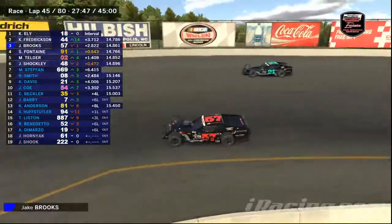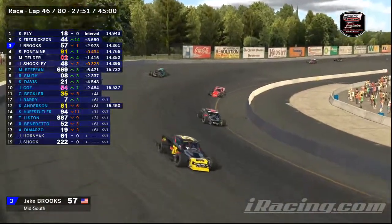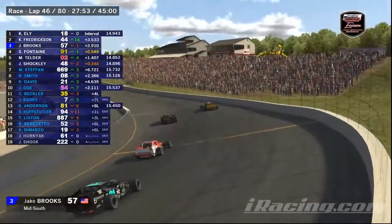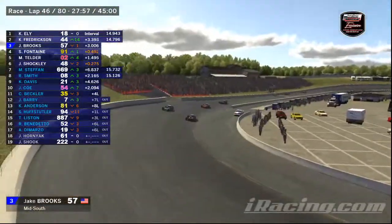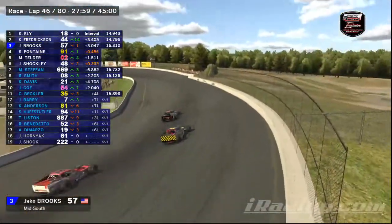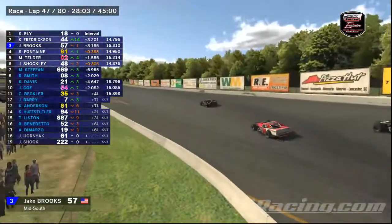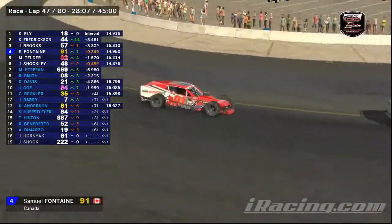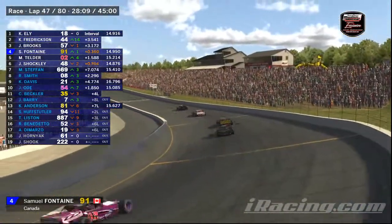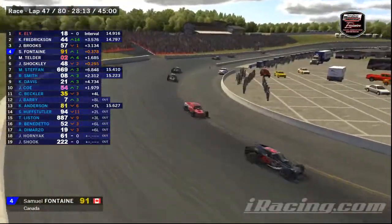Let's go check on Jake Brooks. It looks like Samuel Fontaine is closing in on Jake Brooks there in the 3rd position. There you have him, the 57, the black car. Then there's a back marker, and the red and white car, that is Samuel Fontaine right behind Jake Brooks. So he is definitely ambitious enough to go for the number 57 car in 3rd position.